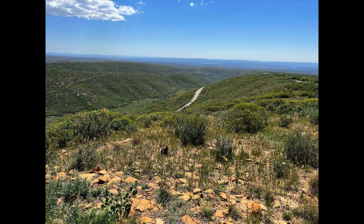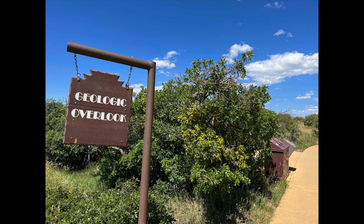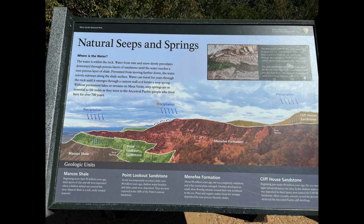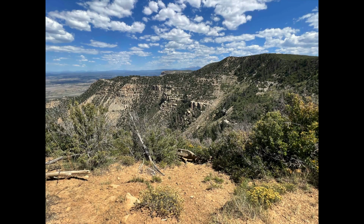But again, there's the road you can see that we just drove along, getting these various views. Geologic Outlook, another stop-off point. And again, if you want to read that before I skip to the next slide, which I'm going to do right now, there's another one. Same deal. That's why I put that countdown timer there, to give you some time if you want to freeze the frame.